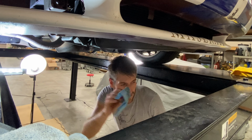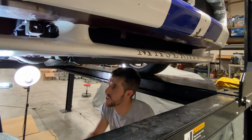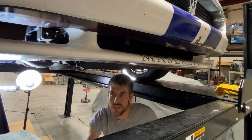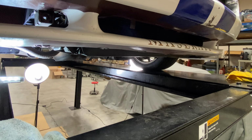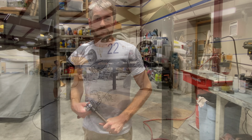I'm gonna leave the under tray off during this process in case there's any leaks or anything like that. You're gonna definitely want access to this area. I know it's gonna be tempting to put it back on, but trust me, leave it off until you know everything looks good. So let's lower the car down and put some oil in it.